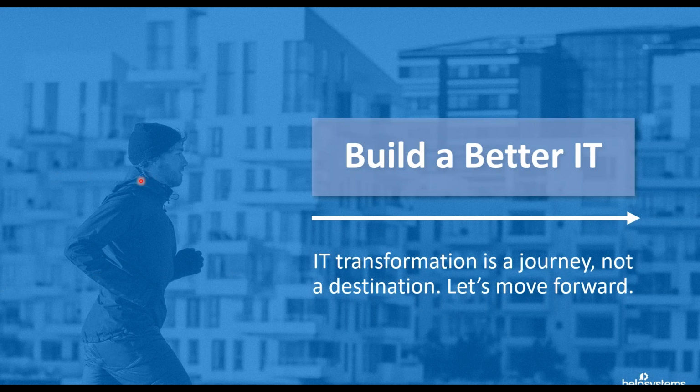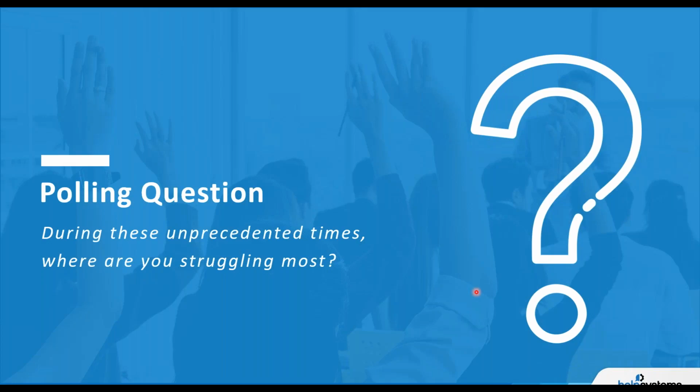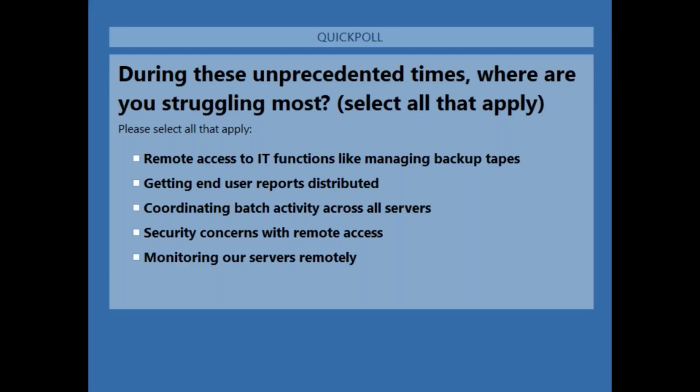All right, Tom, let's take a look at our first polling question. We do want our audience to participate. Absolutely. I'm opening up our first polling question, which requires you to click on one of these potential answers. During these unprecedented times, where are you struggling most? You can select multiple items here: remote access to your IT functions, like managing backup tapes, getting end user reports distributed, maybe still printing on printers, coordinating batch activity across all your servers, security concerns with remote access, or maybe you don't have automated monitoring going on. Another key concept today is having the computer tell you there's a problem versus you having to go out and seek. We'll leave this polling question open for a few moments.